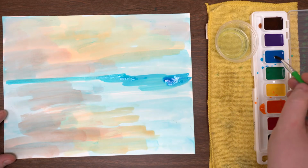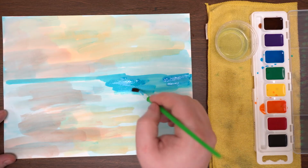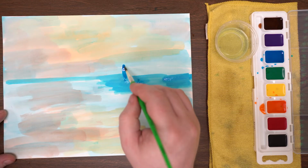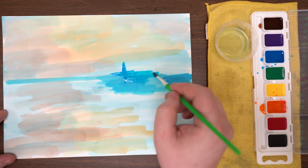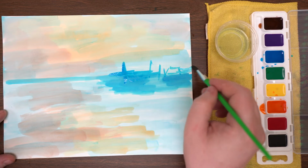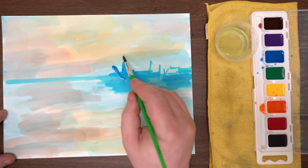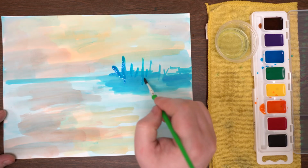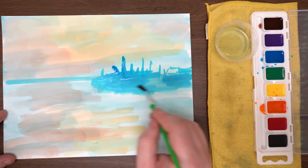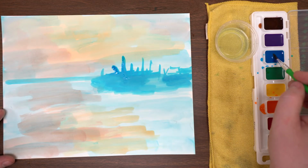And I guess I'll start with just a horizon across, and then I'll kind of block in some of these shapes. Now, there's no real rhyme or reason to these shapes, except to notice that there are some masts, like tall masts of ships. Some of those are sort of at an angle. Some of them are taller, some of them are shorter. And all the different bodies of the ships just kind of blend together into one big haze.